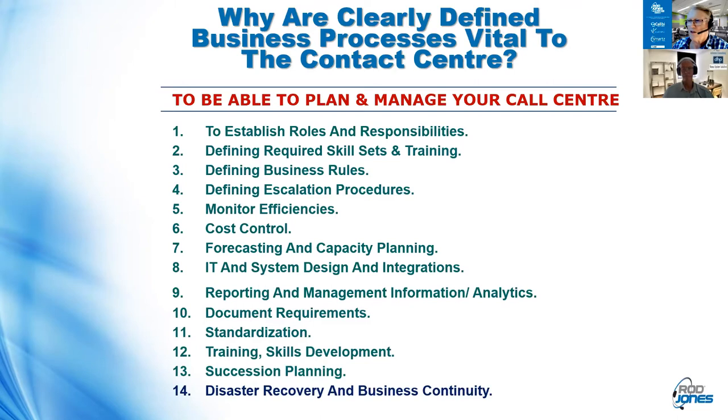Bryan, have you got any more that you would like to add to this? No, Rod, just to reiterate, it's exactly that. Business process management is about putting those processes in the hands of competent people. They might not even be your staff, but they'll be people that you trust to do your work, and they can carry out the task with minimum supervision.